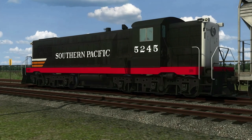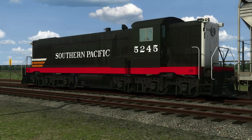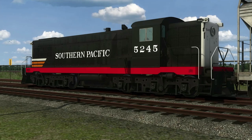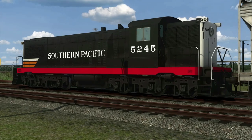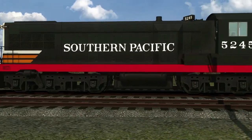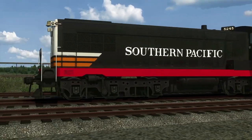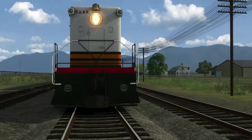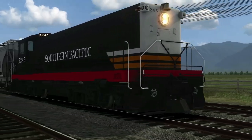Now, just a little bit about the Baldwin AS616. Again, I'm not going to go over too much because I did that in the first video I made of these. It's essentially a 1600 horsepower, six axle switcher, built by Baldwin, of course, between the years of 1950 and 1954, featuring the 608A prime mover. About 214 of these things were purchased all in all from 19 different railroads, as well as a few cabless booster units.